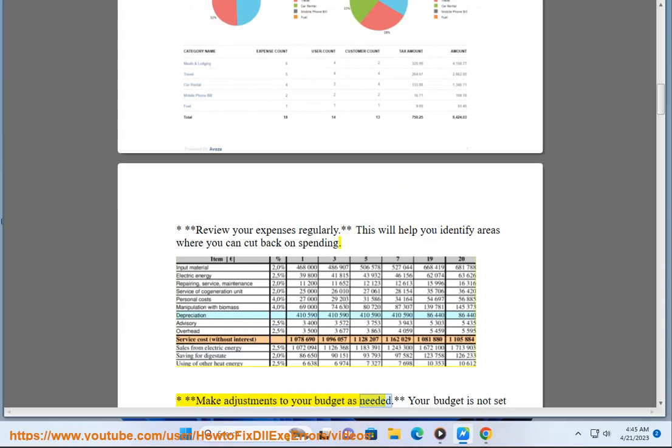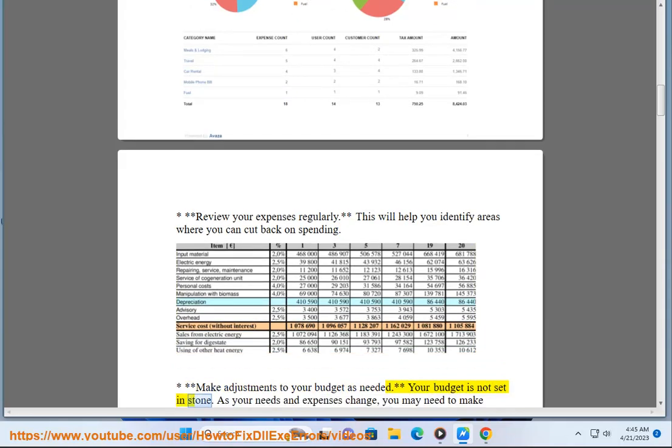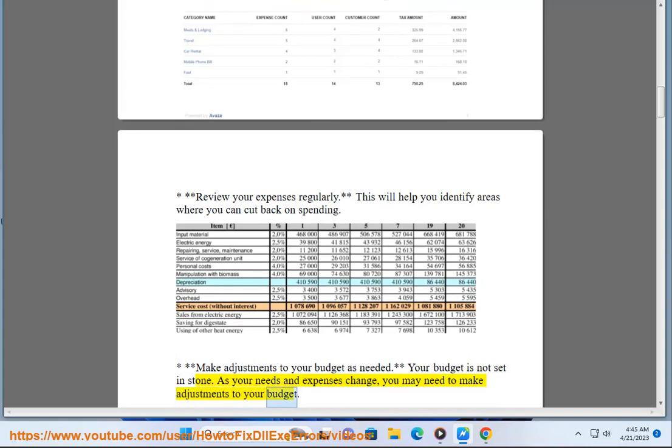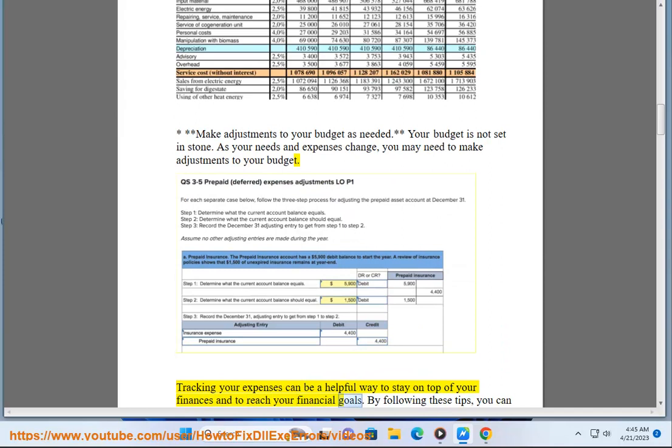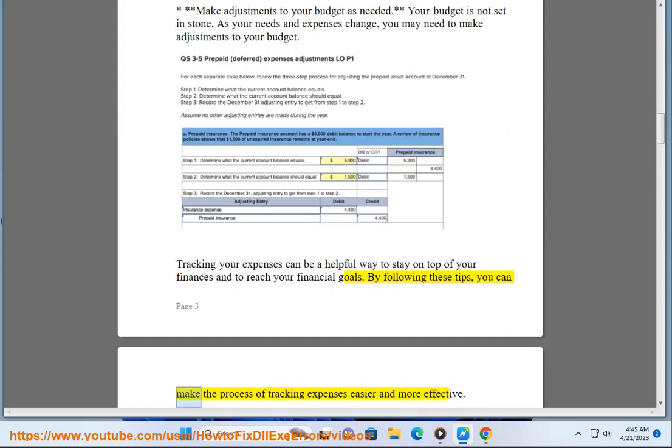Make adjustments to your budget as needed. Your budget is not set in stone. As your needs and expenses change, you may need to make adjustments to your budget. Tracking your expenses can be a helpful way to stay on top of your finances and to reach your financial goals. By following these tips, you can make the process of tracking expenses easier and more effective.